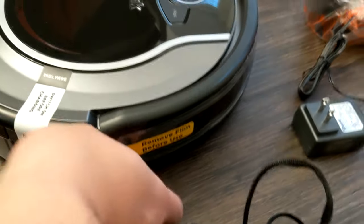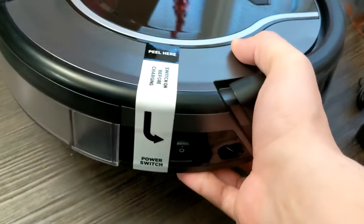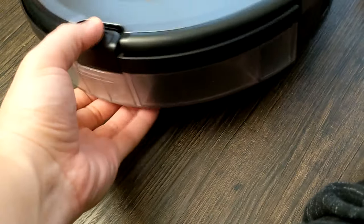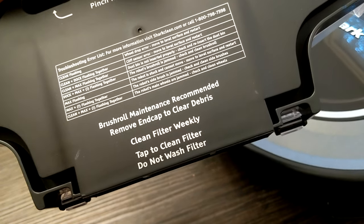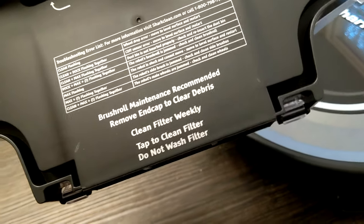Remove film before use. All right, let's get that out of the way. Power switch. Switch on before charging. Okay. All right, that seems pretty standard. Like this is your bin to empty. Yep. So that's where all your dirt will go when it picks everything up. Clean filter weekly. Tap to clean filter. Do not wash filter. All right.